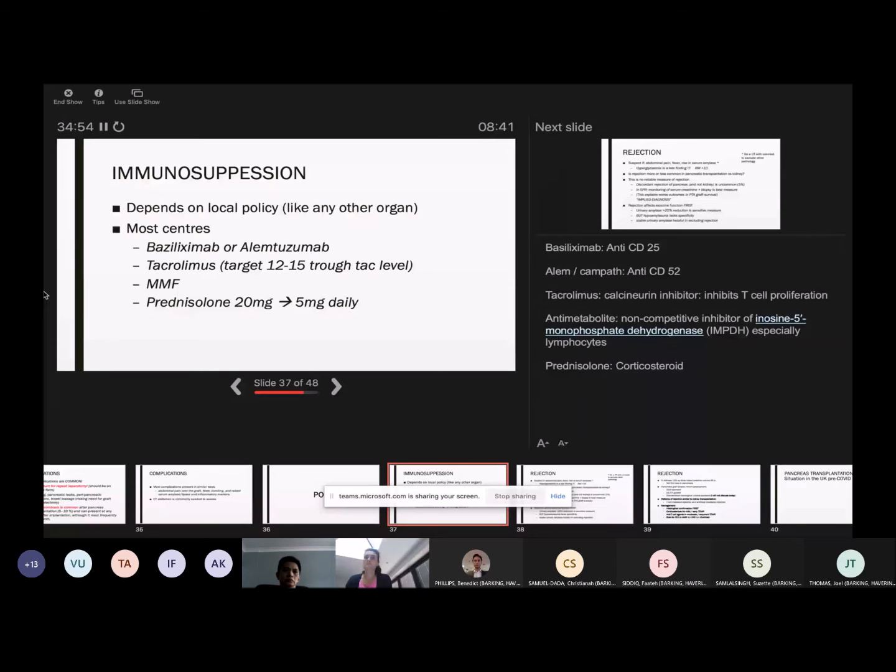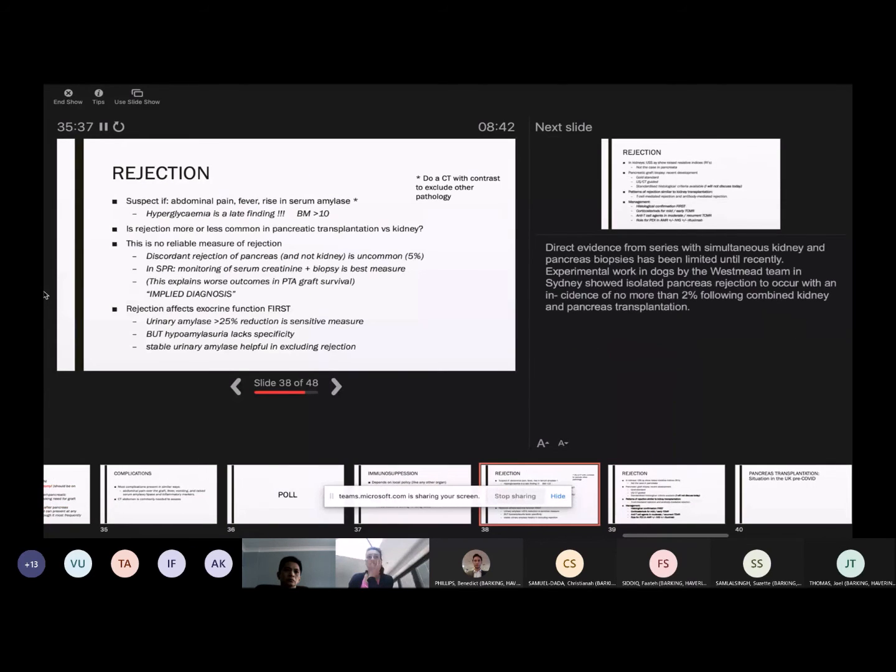You've also got here basiliximab and alemtuzumab. These are called induction immunosuppressant agents. You get a one-off shot at induction of anesthesia. The monoclonal antibodies, you use one or the other. Basiliximab is an anti-CD25, but more commonly alemtuzumab, better known as Campath, which is an anti-CD52, is used as a one-off shot. Alemtuzumab's probably got more evidence supporting it. It's also cheaper than basiliximab, so more and more people are using it. Immunosuppression is really interesting, and I could talk about it all day.